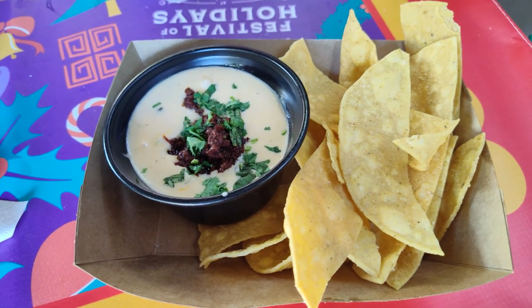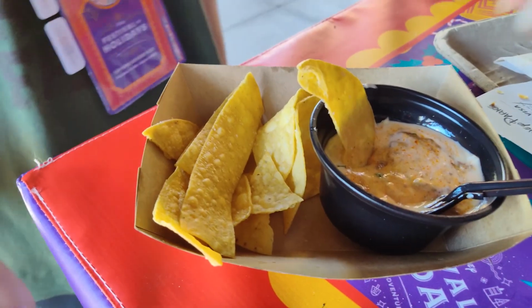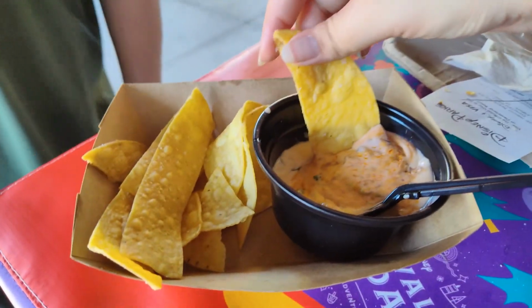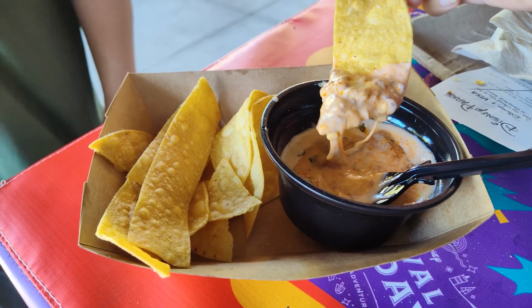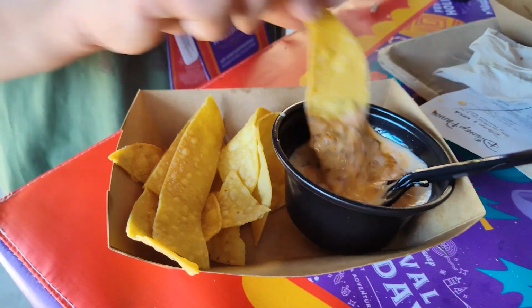Oh, look at this, you guys. Wow, I'm actually really excited for this one. Look at that. Oh, I got too much of a loaded bite. So this one's pretty standard. It's just like queso dip, but the thing on the top that you saw was actually Impossible meat. It was chorizo, but it's vegan. So let's dig in.